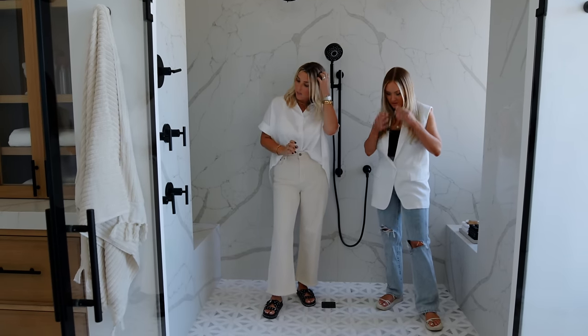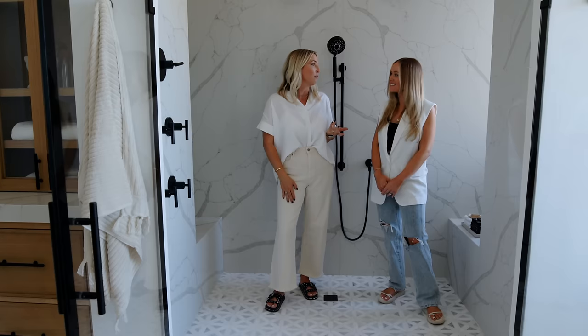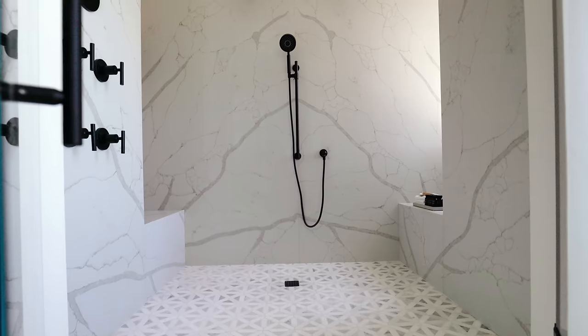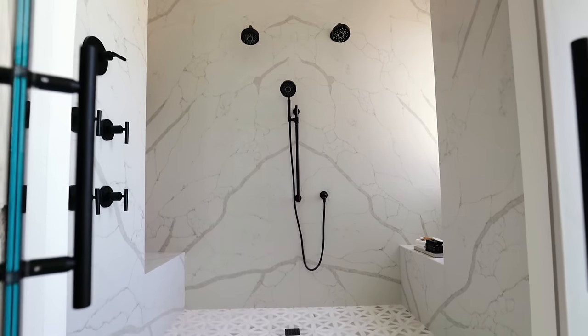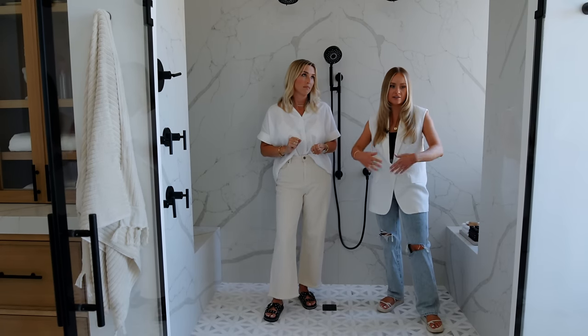It's really hard to say much about this shower other than how freaking amazing it is. We wanted it big, we wanted it grand, we wanted it a focal point. It's curbless, so the flooring carries through from the shower floor all the way into the bathroom, which also helps with the seamless transition, and it honestly feels like a spa.